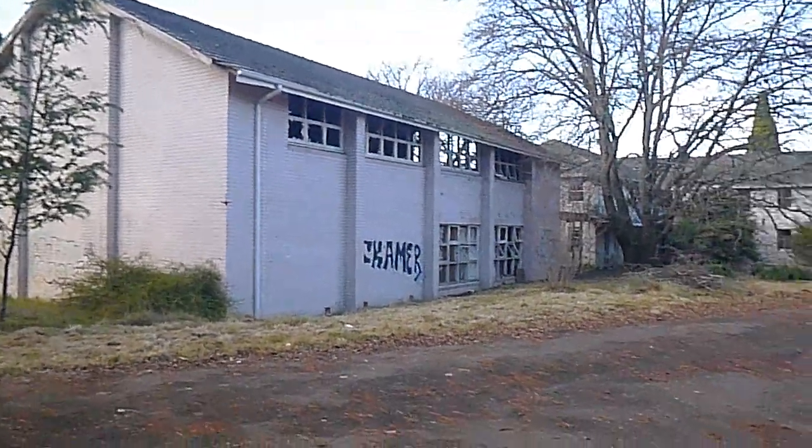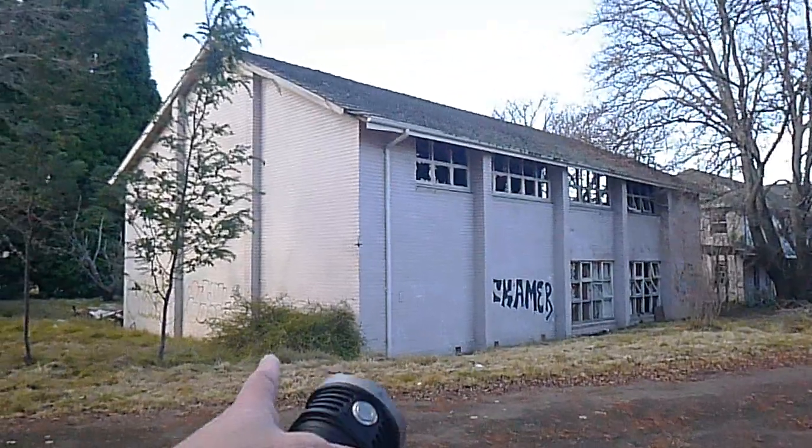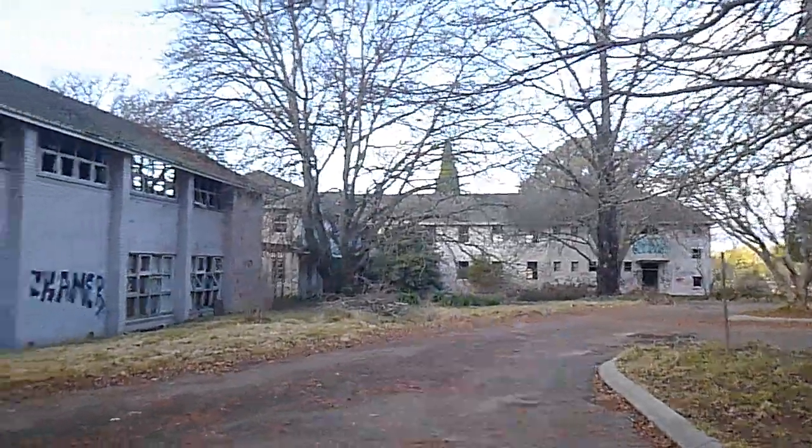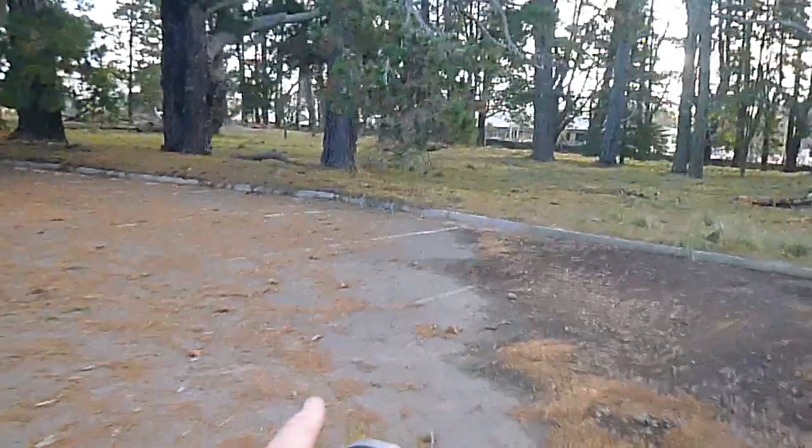Do you think they'll demolish the hall and dormitory? So this is the hall, there's the dormitory. Unless they incorporate those into the new design as well. Still got the painted lines.